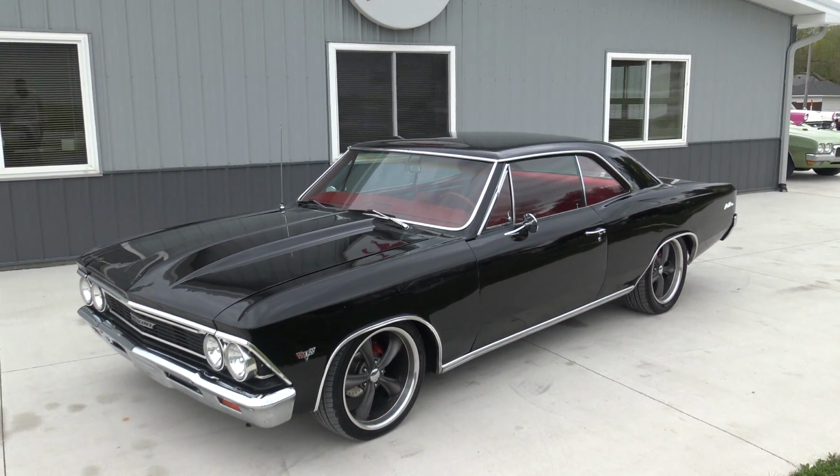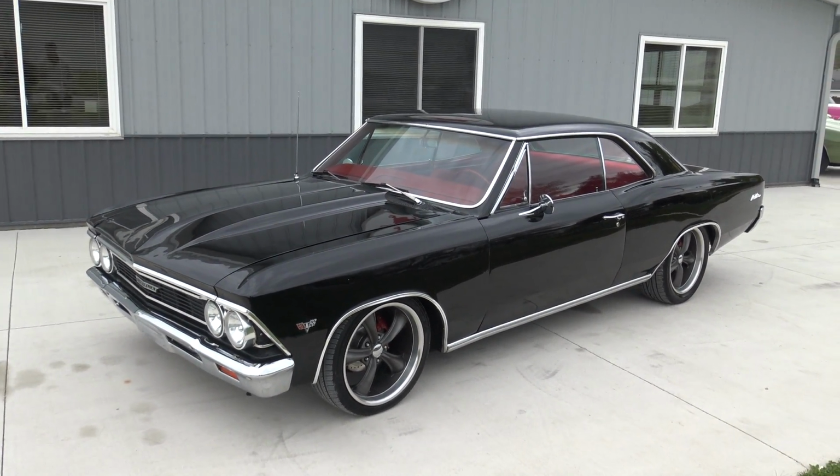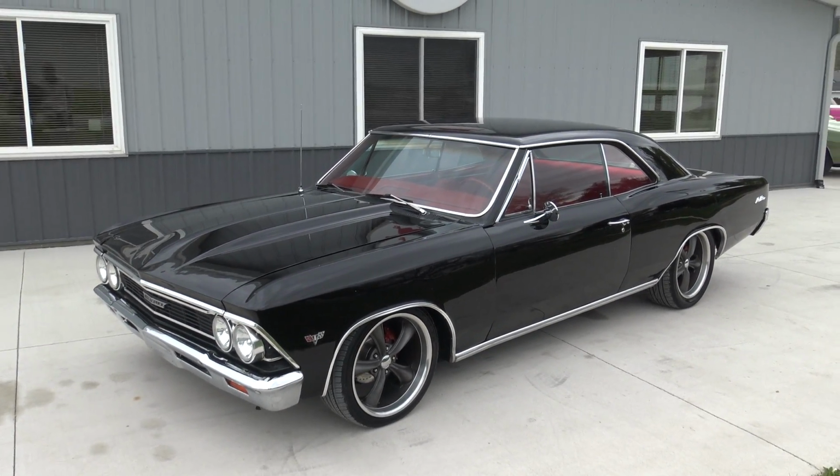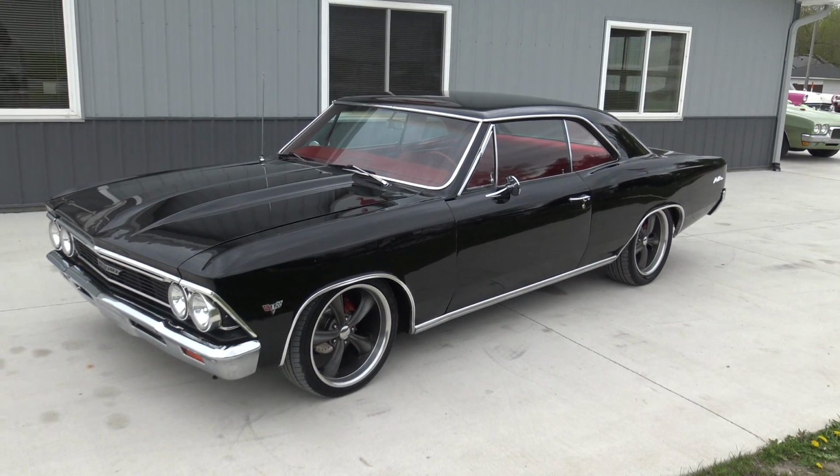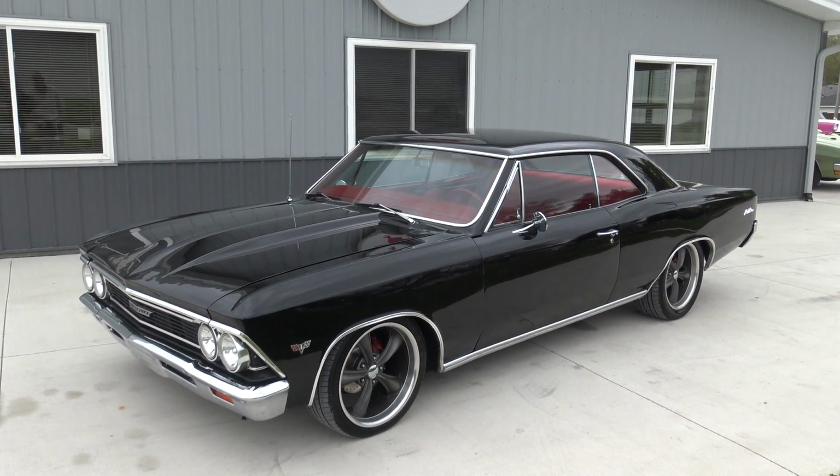When this car came in, Dalton's like, hey man, we're not selling this car this way. We're going to paint it and take it to that next level. I said, this car looks so good right now. We sell a lot of our cars here at Coyote Classics as great drivers, and that's the epitome of exactly what this car is.